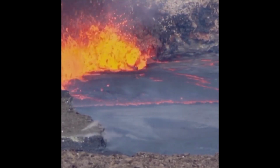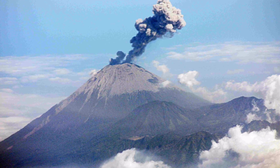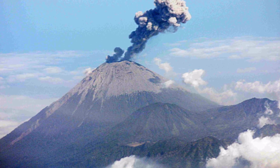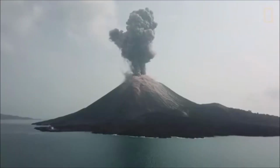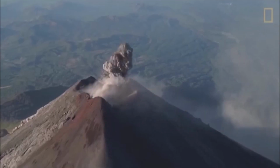Now the last type is called a composite volcano. Based on what you have heard before about ash and cinder and also lava cones, it should be easier to understand what composite volcanoes are. Composite volcanoes are formed by alternating layers of lava and rock fragments. This is the reason they're called composite.